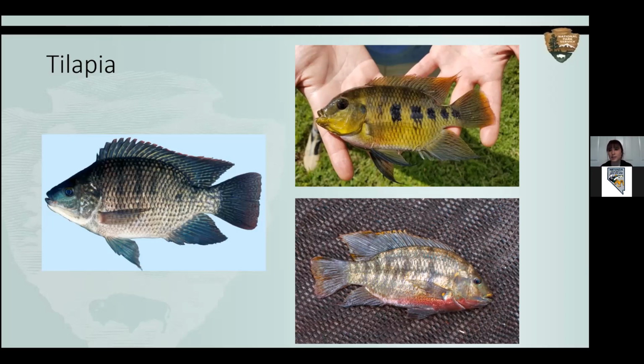But I wanted to highlight the species because, of course, you can fish for tilapia and you can catch tilapia. It's a great way to go outside and do your favorite activity, fishing, catch a fish, and then get to fry it up at home and eat it. You can eat a delicious meal and also be helping stop invasive species from invading an ecosystem. So it's a win-win for everybody.